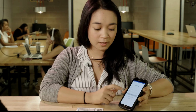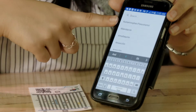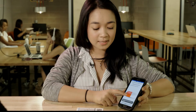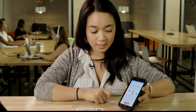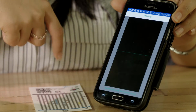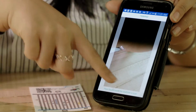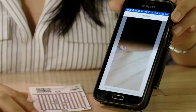So on our app, you are able to make an account so you can keep track of what medications you're testing and where you're buying them and what to look out for. You can start and then pick the medication that you've tested. So for example, here, we can choose acetaminophen. It tells you quickly what it is and what it's used for. And then you can just press start verification. Make sure that you've done all the correct steps, which is to crush the medication, smear it across, add water, and then scan. And then if we had a medication on this pad, we can just take a picture of it within the screen, and then it will automatically process it for you. And then the next screen will tell you whether or not it's suspicious.